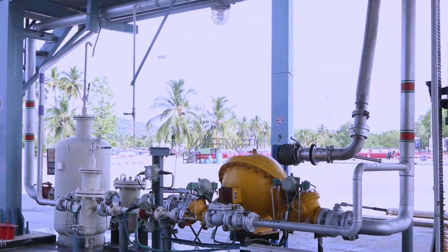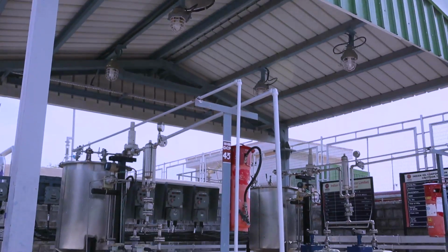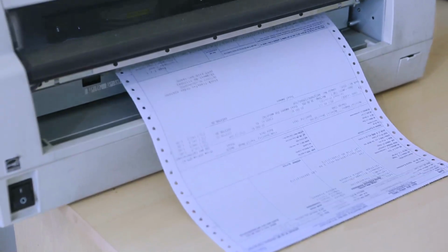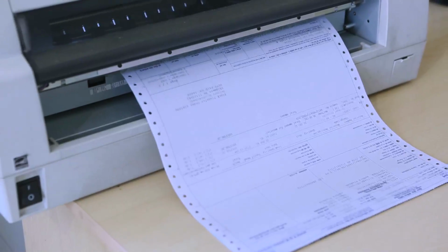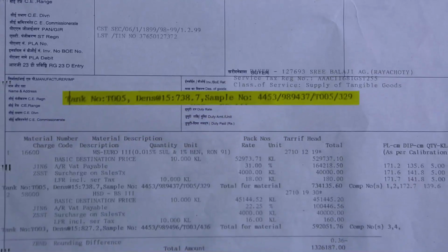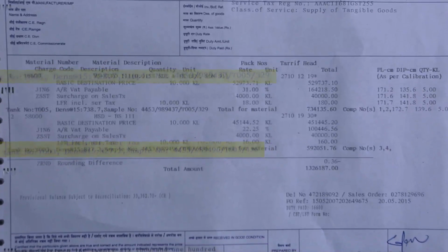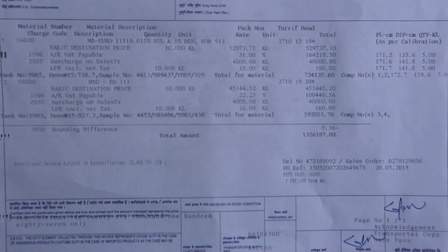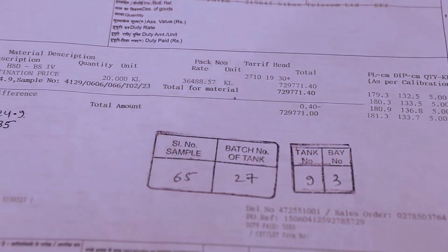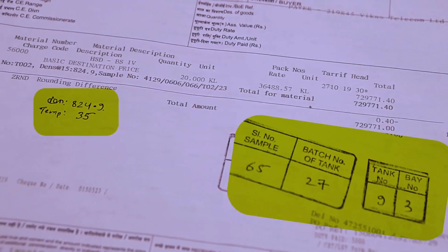The TLF bays are also equipped with online ethanol doping and online additive dosing for the branded fuels. The batch number, density at 15 degrees centigrade, flash point of SKO, and the tank number delivering the product is updated in SAP at regular intervals to be automatically printed on the invoice as required by marketing discipline guidelines. Earlier, all these quality control details were noted manually on all invoices.